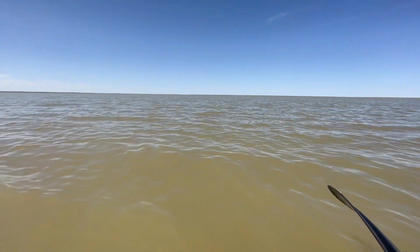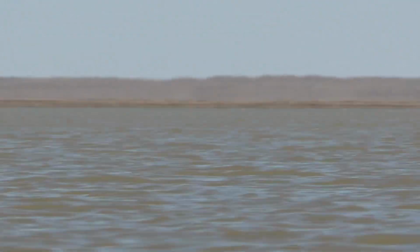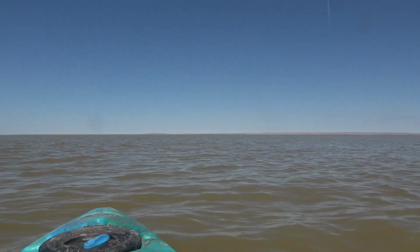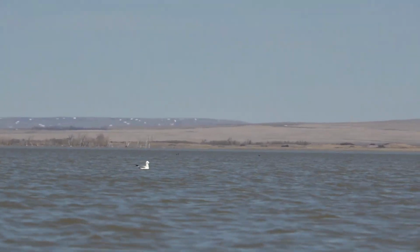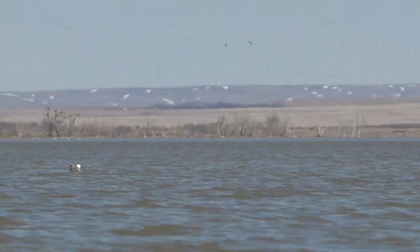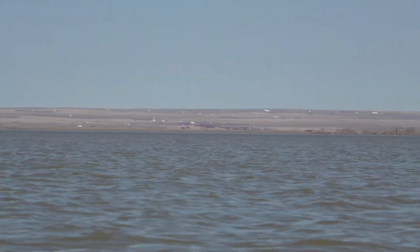Nothing but bad water. Nothing but a couple gulls. Black-headed seagull to the left, ring-billed seagull straight ahead.